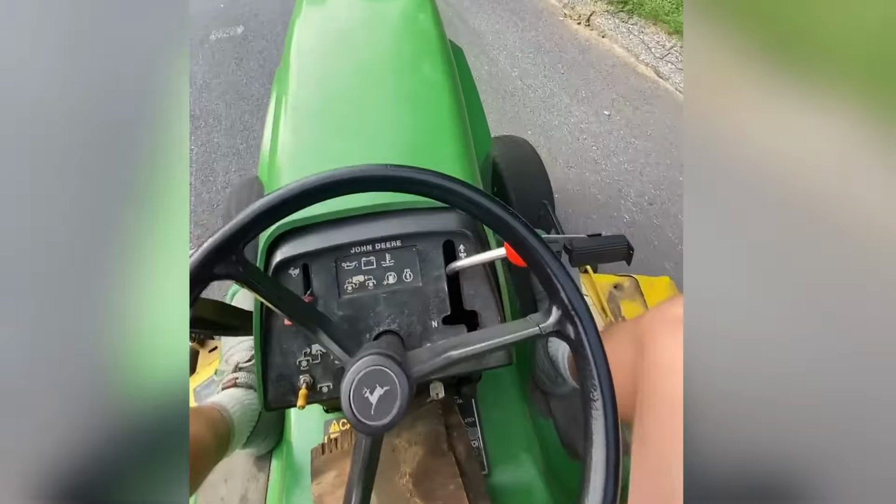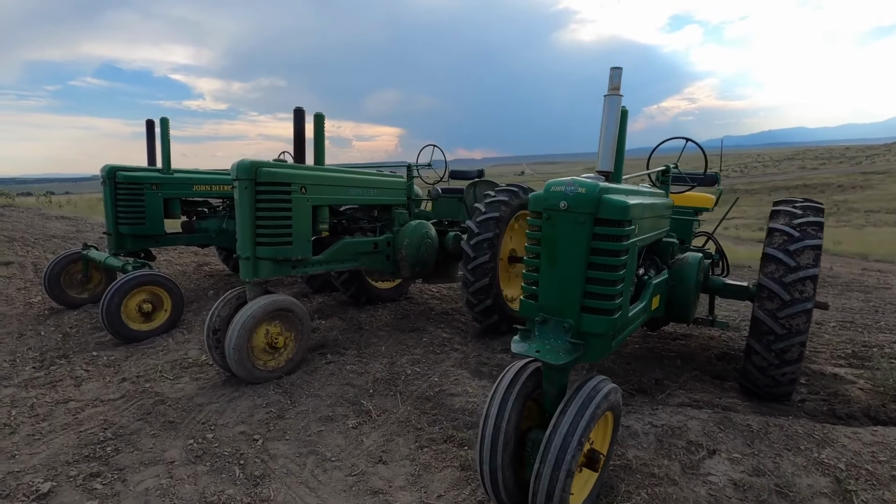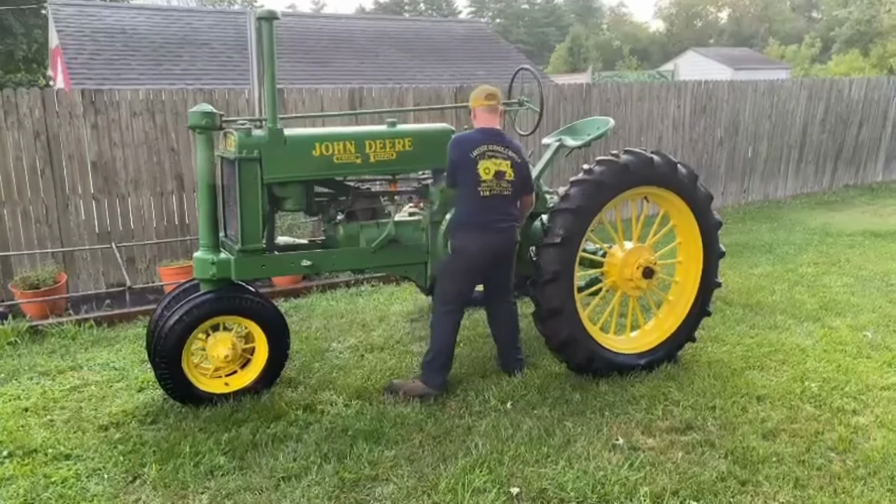The Model A marked the introduction of Deere's now iconic green and yellow color scheme as a consistent production feature. Before the Model A, color in farm equipment was arbitrary. After the Model A, it was tribal. From 1934 through 1952, Deere produced over 300,000 Model A units, a figure surpassed only by its successors. But the significance of the A series isn't in volume, it's in alignment.